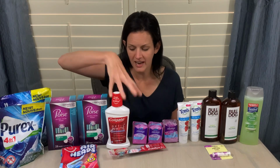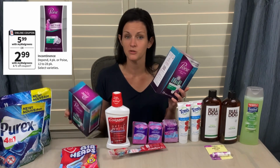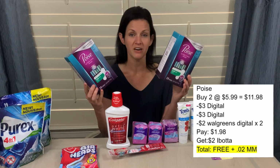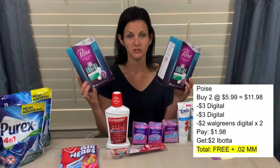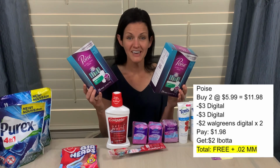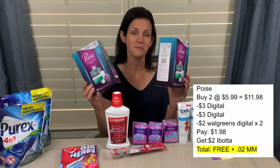All right, so free Colgate, free Airheads. The next thing I grabbed were these Poise pads. Thankfully, my store had 2 left. They are on sale this week for $5.99. So buying 2 of them is $11.98. But there were so many coupons on these. So there was a $3 off 1 digital, a $3 off 1 digital, and then a $2 Walgreens digital. So that'll take $4 off. So that's what, $10 in coupons right there, making these $1.98 for both. But on the Ibotta app, I got back $1 for each of them, so $2 back on Ibotta, making them completely free and a 2-cent moneymaker. So you can see why I threw all of these together in my spend 20, get 5 scenario.